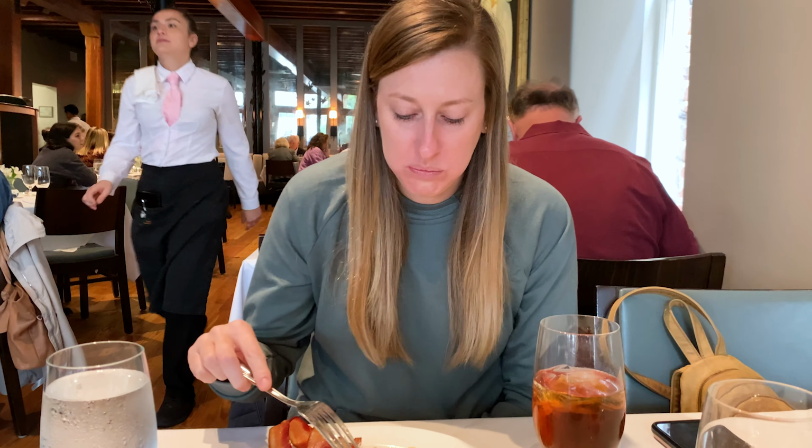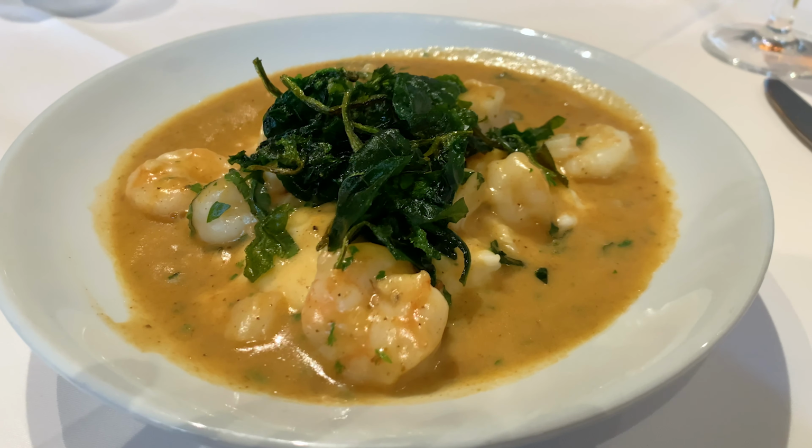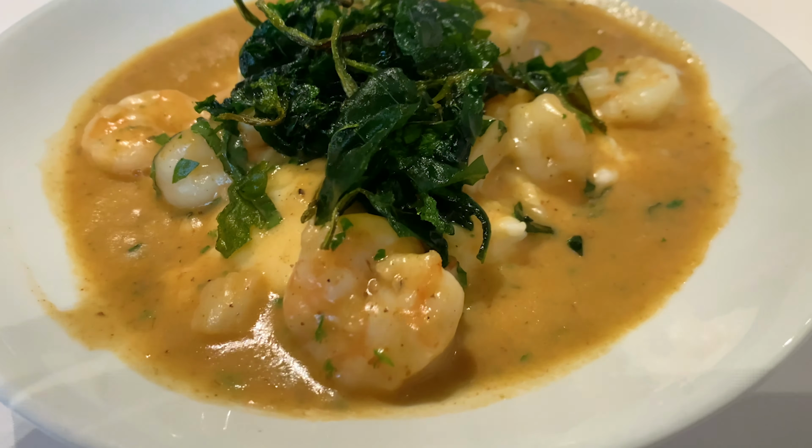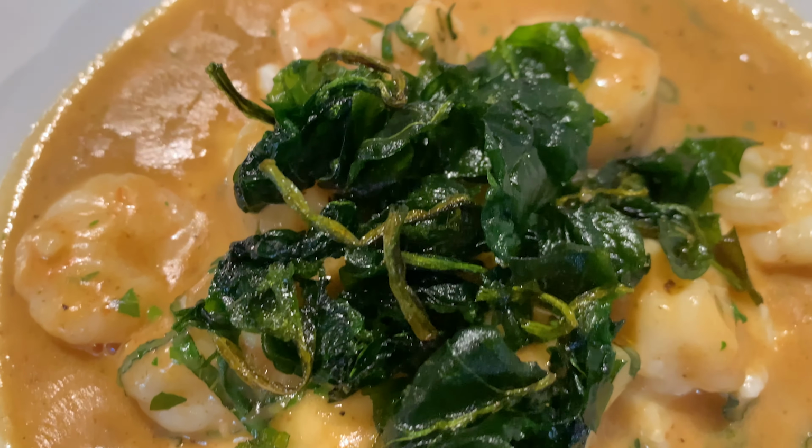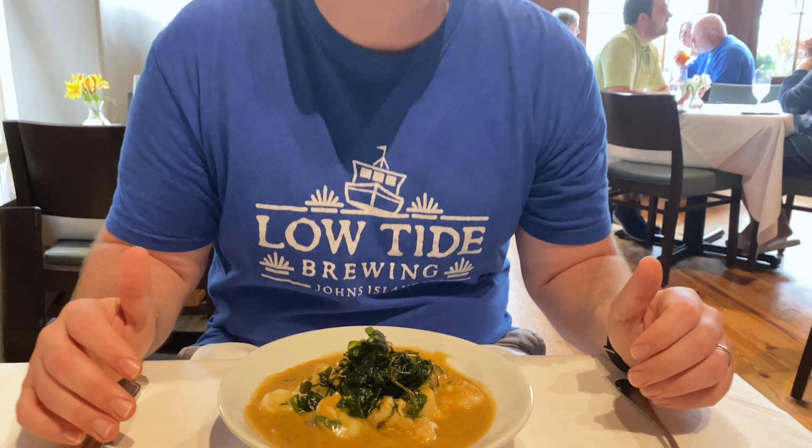And then I got the seafood and grits, which is their take on shrimp and grits. So it had shrimp and scallops, and it was so good. And I got the half order, and I think Lauren was worried if it was going to be enough. And I didn't say anything at the time. The half order was huge. Yes. So if you get the full order, be ready. Or be ready to split it.